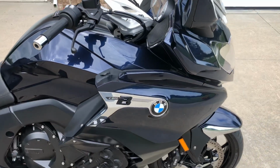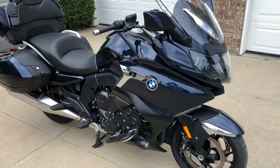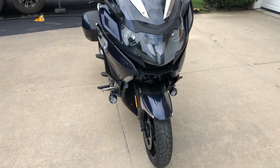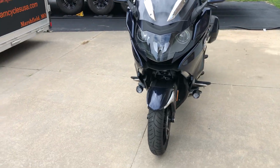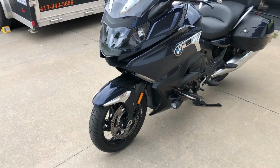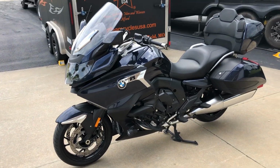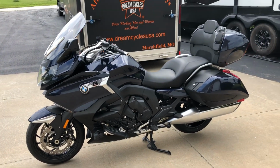Warranty is in effect on this bike. Factory warranty is 3 years or 36,000 miles. If you're looking for just an incredible touring bike, take a good look at this 2019 K1600B Grand America. It has the safety features, the comfort, the styling, the power. Covers all the bases. This is one incredible touring machine.